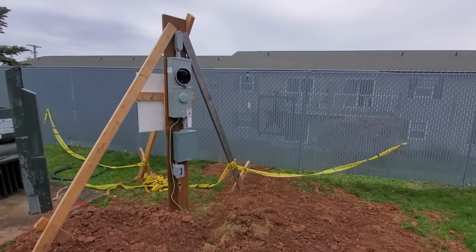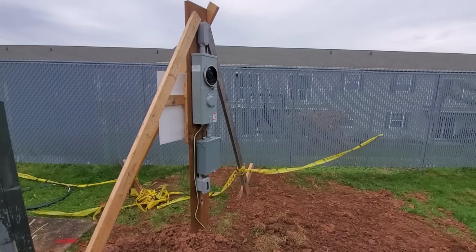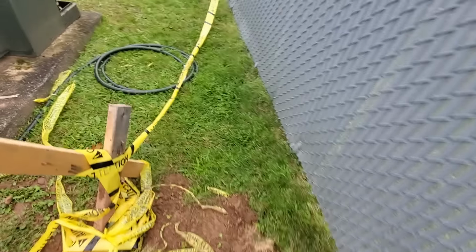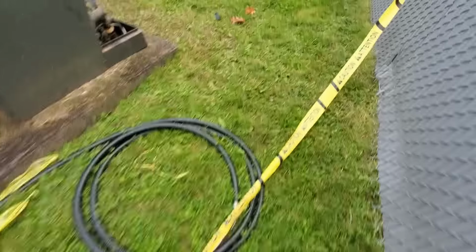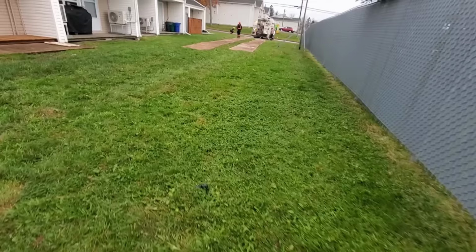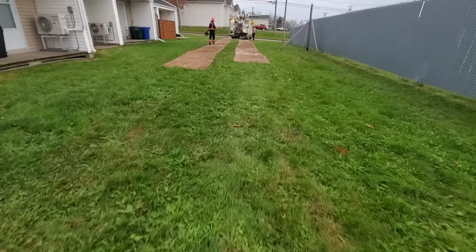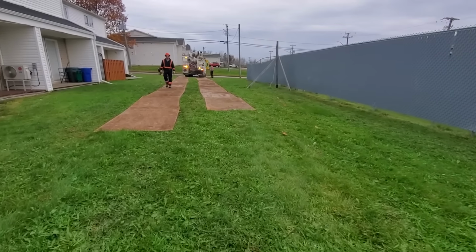That's a temporary feed for the 2 units that are burned. We can't run any new wires over to the ones that burned in the fire, so that's going to be run off as temporary, and that's a tech cable, steel shielded cable that's going to run directly into our pad mount or maybe the URD box to get a temporary feed for the restoration crew.